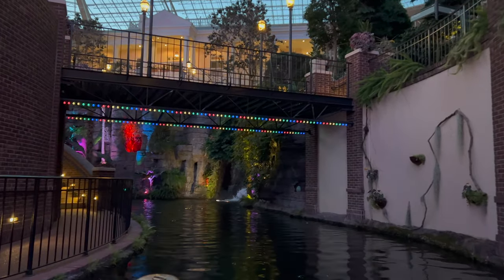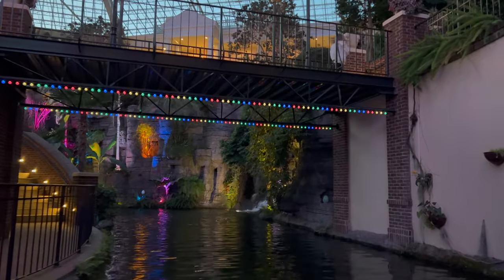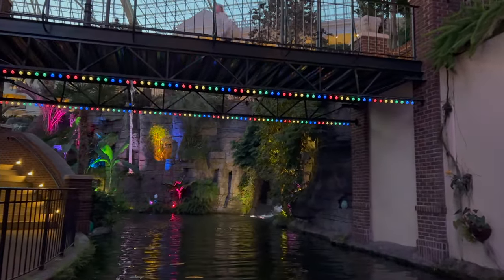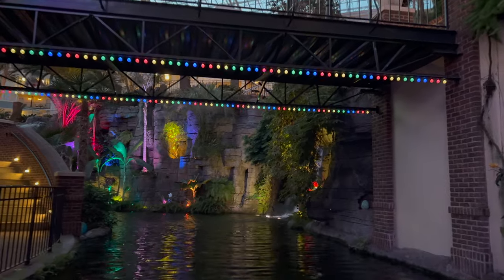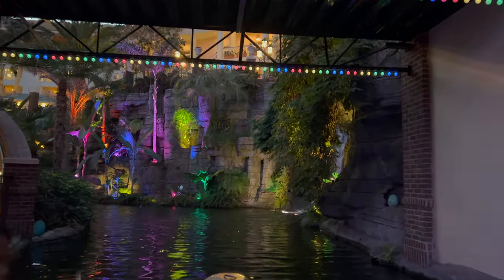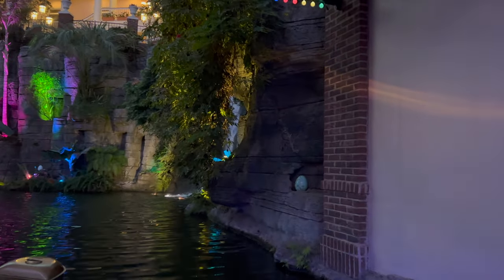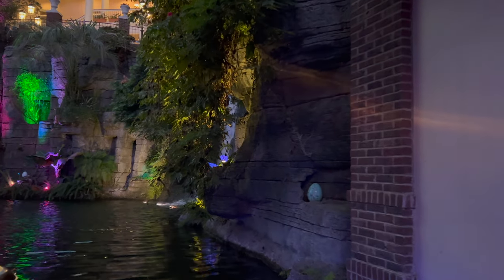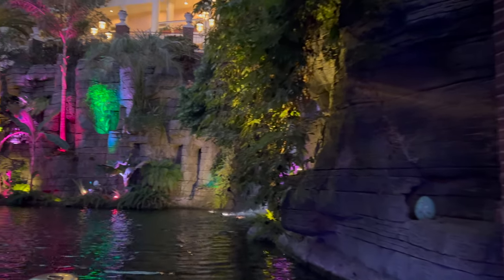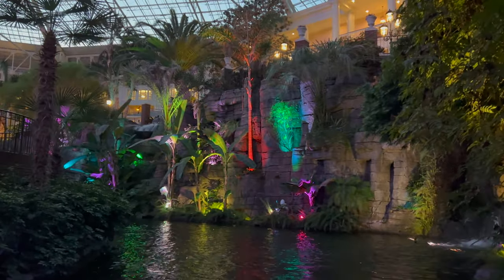Just a reference for our guests: there's an app now that you can download, and it gives you directions to where you want to go. So definitely look into that. Just thought I'd mention that to you.